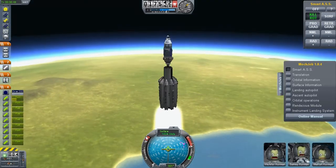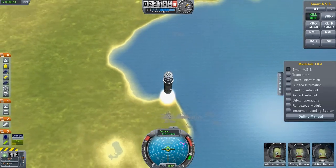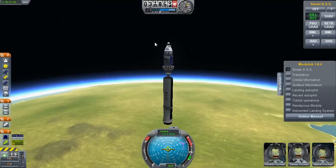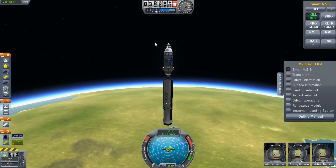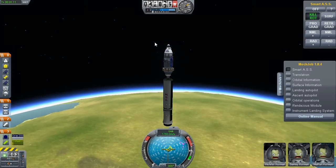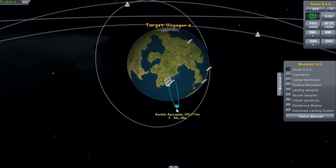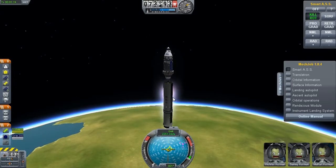In 3, 2, 1, boom. Alright, they are gone. And our current apoapsis is taking us out of the atmosphere. I think this booster will in fact carry us all the way out of the atmosphere probably. I mean, speed is ever so increasing very quickly. And it should probably get us out of the low orbit, too. That's really what I was worried about, and the reason I had the motor.